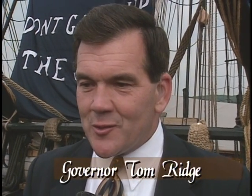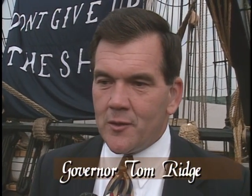The Brig Niagara is very much a part of the state's history and the country's history, and we intend on using it not only this year but in future years as a goodwill ambassador to talk about trade with foreign countries, to talk about tourism into the Commonwealth of Pennsylvania. But it really is a part of our history, part of our heritage, and I think part of our future.